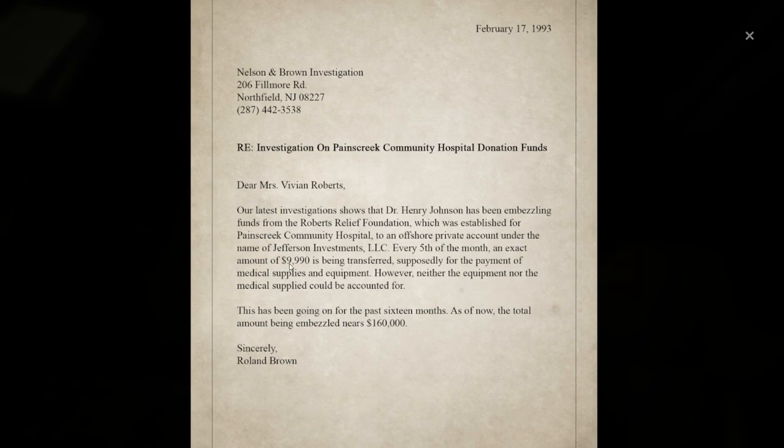Also, that amount, $9,990, transferred every month. I'm guessing it's that amount to get basically as much as possible without setting off any alarms with the transfer. I've never looked into this, but I've heard that any transfer that's $10,000 or over has to undergo special scrutiny. So if it's under that, it can fly under the radar a little bit easier. Don't know if that's actually true, but I've heard it.